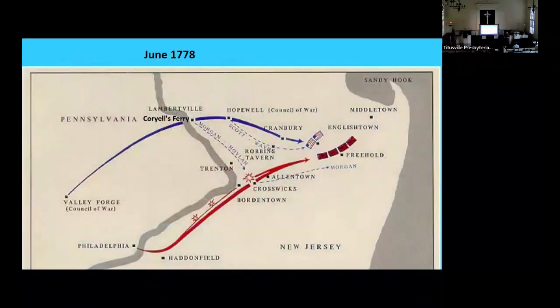And the last thing I want to talk to you about happened a year and a half or so later, in June of 1778. You know that Washington had been at Valley Forge during that winter, and the British had decided to leave Philadelphia, which they had captured the year before. They're going to march across New Jersey to get back to New York, just the opposite of what they had done before.